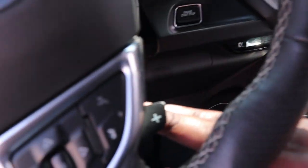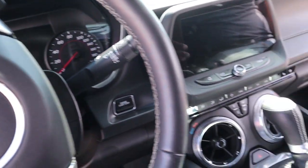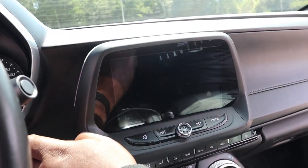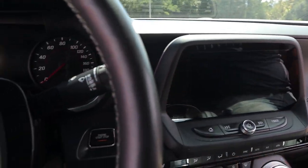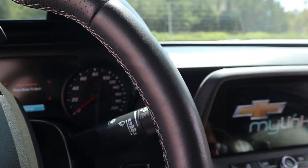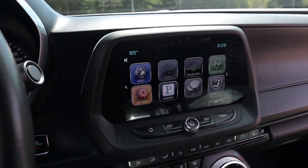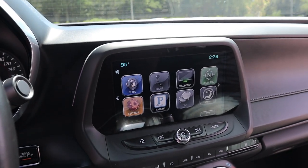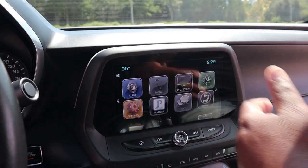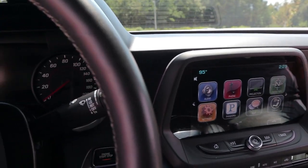Paddle shifters, if I wanna change the mode, touchscreen, nav. Got the MyLink just like in the Corvettes and pretty much anything Chevy now. Audio, navigation, all that. So it's real nice.